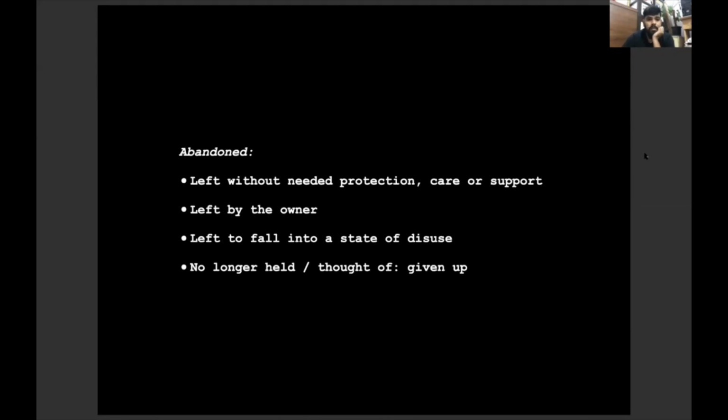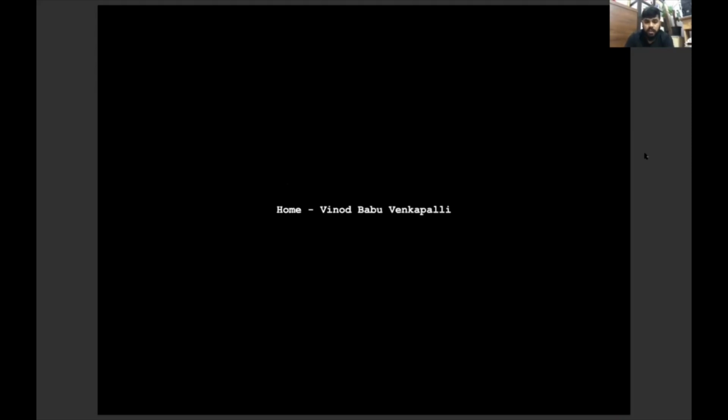And yeah, I wanted to start with giving a definition of abandoned, because abandoned has many definitions. One of it is left without needed protection, care or support. Second one is left by the owner. Third is left to fall into a state of disuse. Fourth one is no longer held or thought of, given up. This fourth one is actually something that I shot in these couple of days.